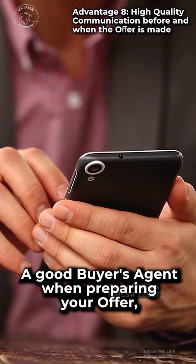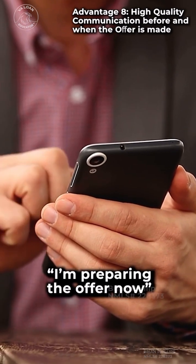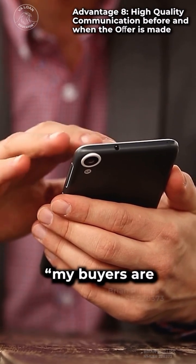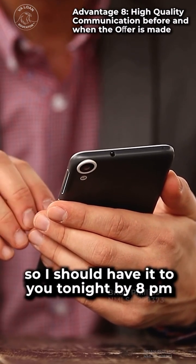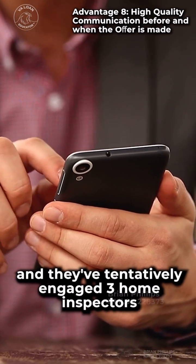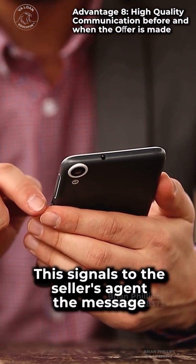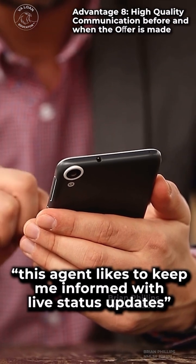A good buyer's agent, when preparing your offer, may text the seller's agent saying, "I'm preparing the offer now." A simple but very meaningful communication. Maybe this will be followed by, "My buyers are e-signing the offer when they get home from work around 7 p.m., so I should have it to you tonight by 8 p.m. And they've tentatively engaged 3 home inspectors so we can get one out to the home quickly once offer is accepted." This signals to the seller's agent the message, "This agent likes to keep me informed with live status updates."